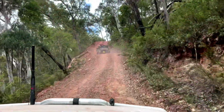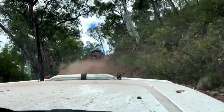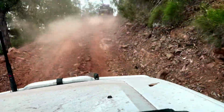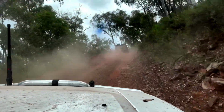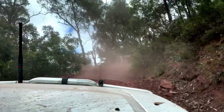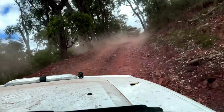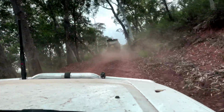So again, we got some onboard footage from Luca. Gives you a little bit better perspective. You can see how much dust the Page is throwing up there, climbing up these hills, and you can see how vicious that trip up over the washout hump there is.